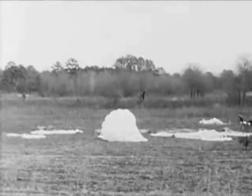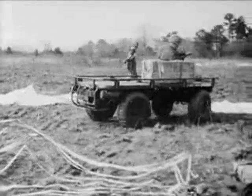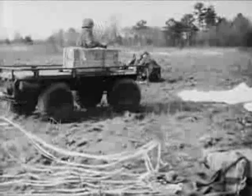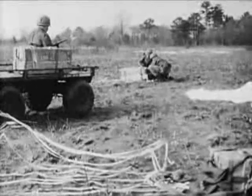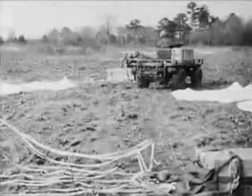Then the recovery personnel move out and gather up the dropped cargo and transfer it to one of the assembly areas. Thus, the Pathfinders operate a drop zone during daylight. At night, the operation is very much the same.